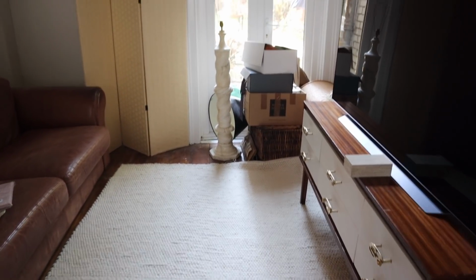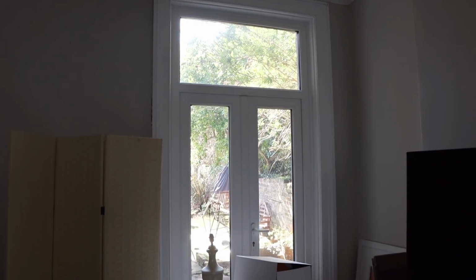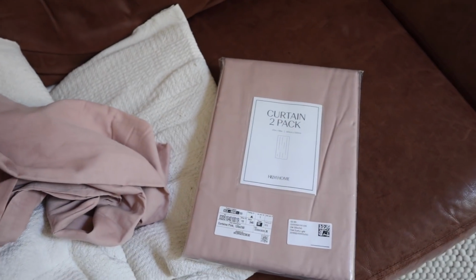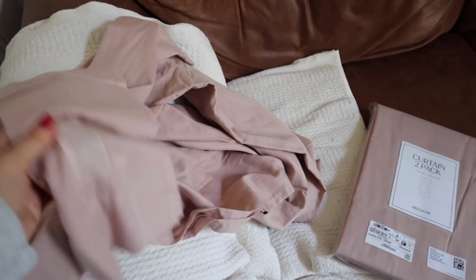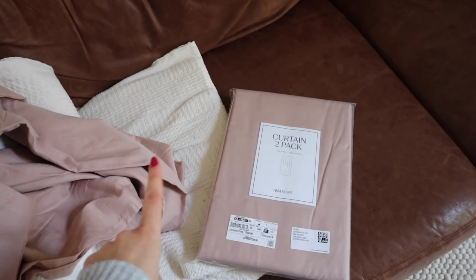My next job now, after sorting out those boxes, is to sort some kind of window treatment because there's no curtains. As you can see, this one's a pretty tall window. I think it's something like 3 meters, and finding 3 meter long curtains is impossible. So what I've done is I've bought 2 packets of the same pink curtains and I'm gonna try and sew them together. Wish me luck.